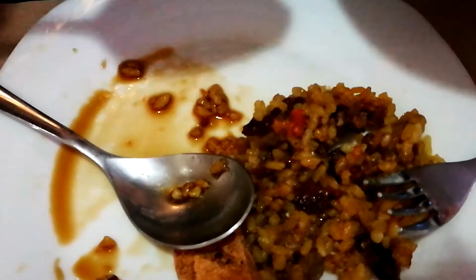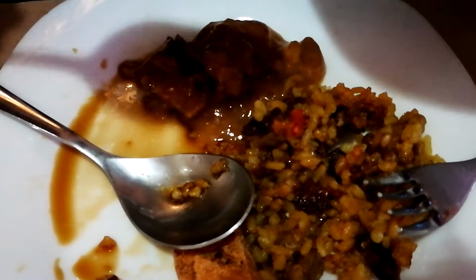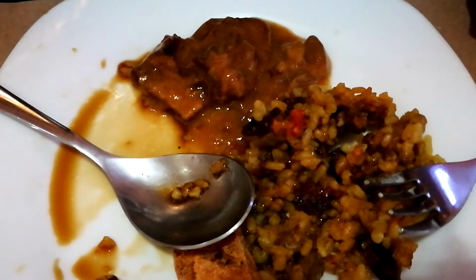That's a good bite. So now let's try the lengua. Now this is a good dish. Why? Not everybody knows how to make this. It's what I would call a labor of love dish, because it takes so long to cook.